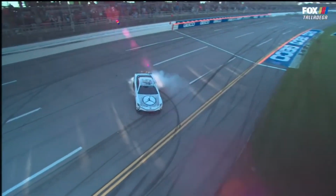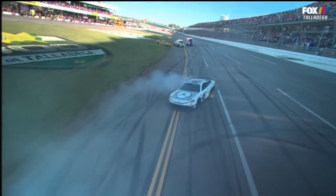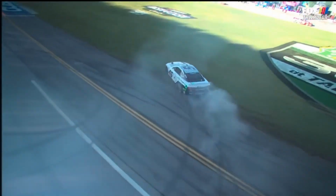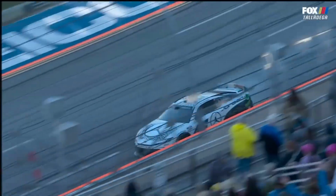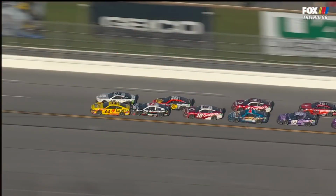And the Michael Jordan car won the race. That is really cool. But anyways, this wreck was pretty good because there's cars getting squeezed up, and it was really awesome. And Stefan was really Spider-Man. I mean, he was really climbing the walls like Spider-Man. And it was a pretty funny crash.